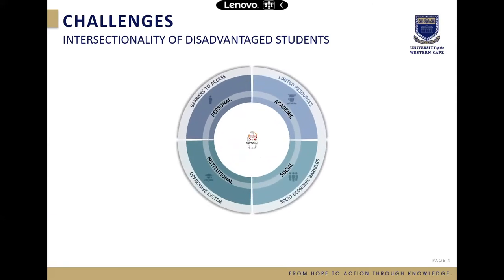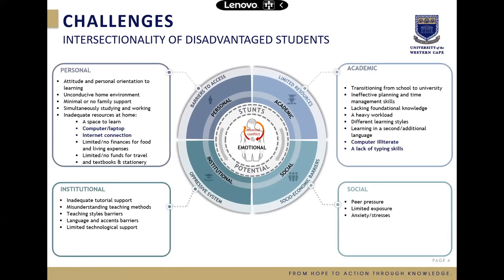So at the end of my PhD, the findings have shown that students have up to 18 different challenges that they are experiencing. And so we are busy developing a model to see, for me, it's about success. We know now about the challenges. How can we help the students? And one important factor for me is to try and meet the students' basic needs.